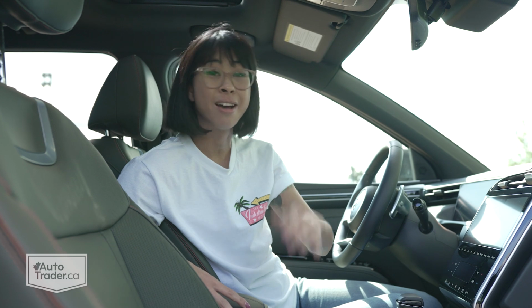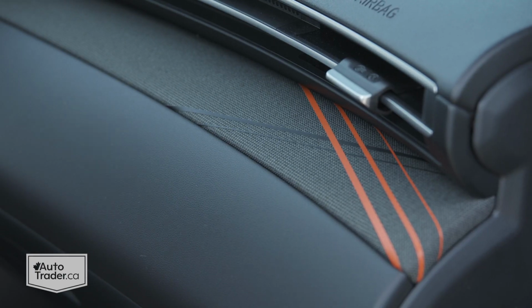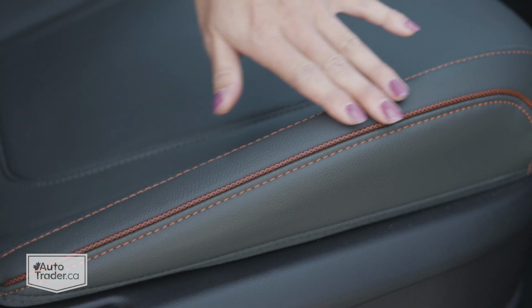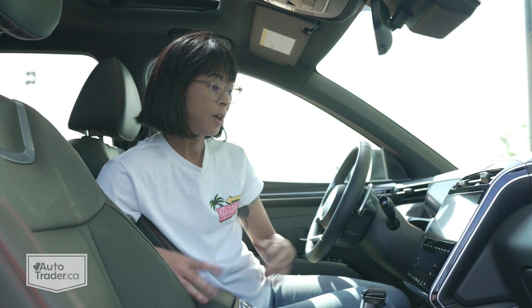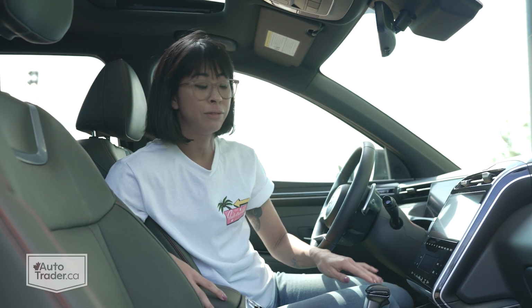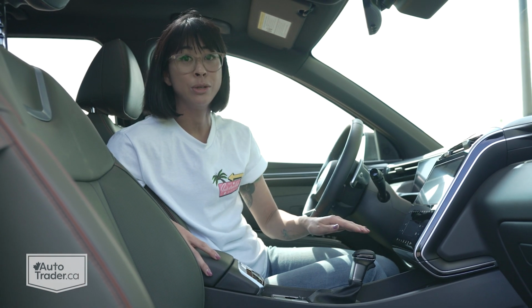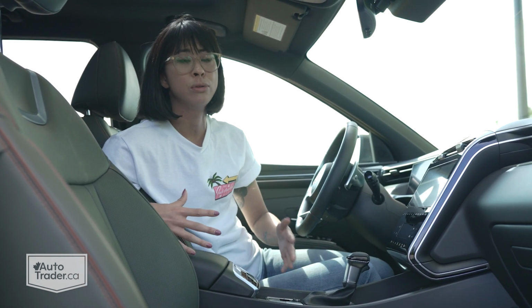Inside, I think Hyundai really nailed it with this interior. Like, I love this leather. This textile trim is also great. And even that graphic on the dashboard and the contrasting stitching in the seats helps give it a lot of personality, which I love. I also really like the simplicity of using this old school T-shaped gear selector. And I really like that they didn't use buttons or knobs for this because it's so much more user-friendly that way.